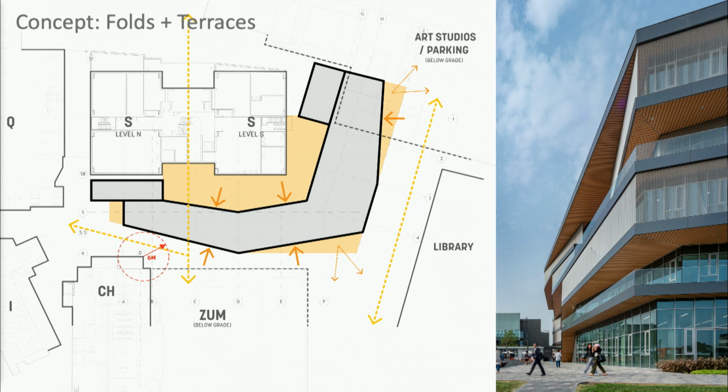So this diagram shows some of the constraints. We had buildings very close to a building. So that's why we developed this idea of folding the plates so that we could create terraces on the massing of the building.